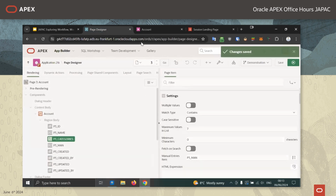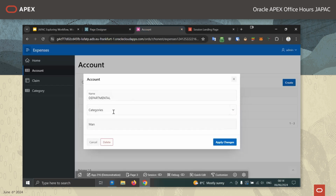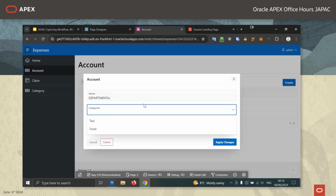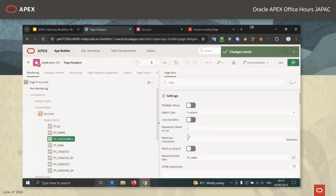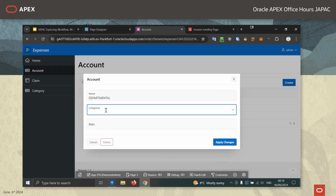This minimum characters setting is interesting. So let's click in the box, or click in this down arrow, and it searches straight away. That's because I'm typing 0 characters in for it to perform the search. If you don't want that, you can change it to a non-zero value. So I'll do minimum characters 1. There we go. And look, I clicked in it, nothing happened. Clicked in this arrow, nothing happens. I need to start searching, and then it will come up with the values.